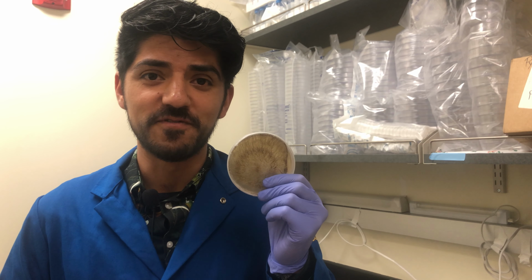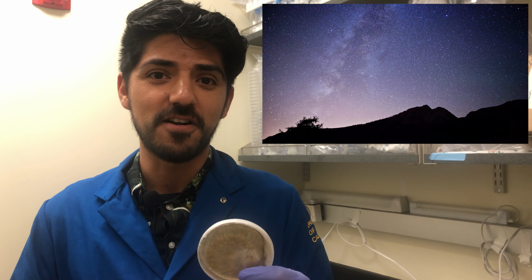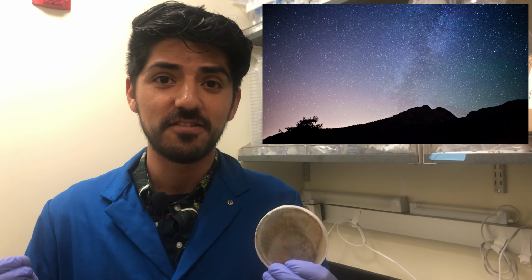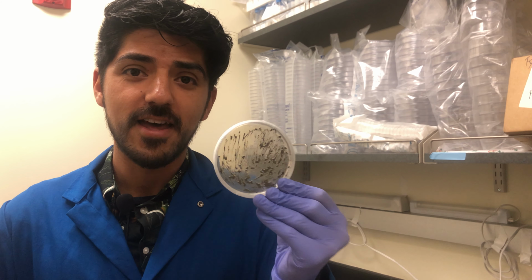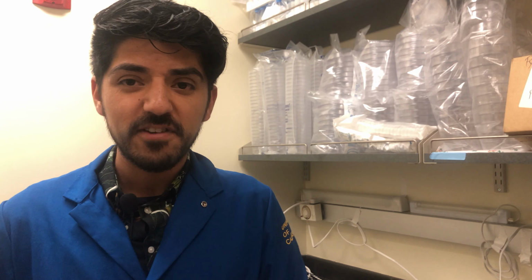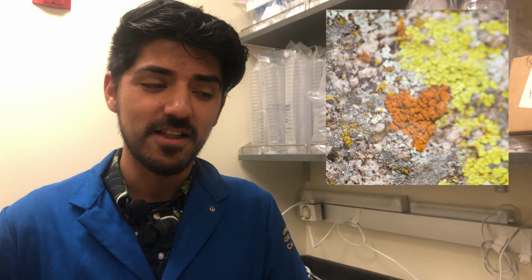This is my organism of choice, Phycomyces blakesleyanus. It is the fungus that can see the stars. Now, what that means is that it can actually sense light. It can detect light as faint as starlight. We've also got black yeasts that were collected from Joshua Tree National Park. We've even got some lichens somewhere that have been collected from all over Southern California.